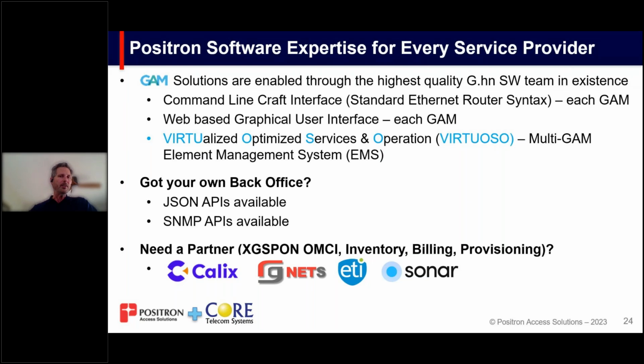And it's got some advantages. It's got a tree and branch system, so you can get down from the network to the GAM you want to work with. You can do system-wide upgrades and all sorts of stuff with it that you would have to do individually with each GAM with the free GUI or Craftport interface. If you've got a custom back office, we do JSON and SNMP APIs and documentation, again, free of charge. Just download what you need, customize it, and integrate it into your back offices at your discretion.